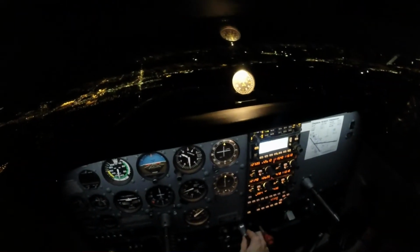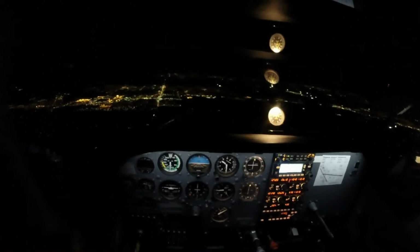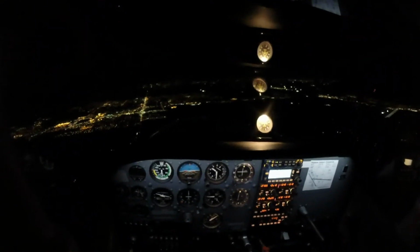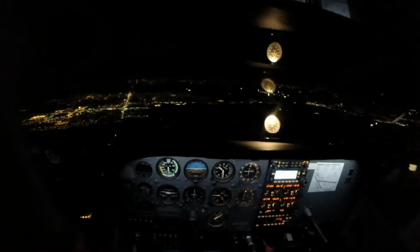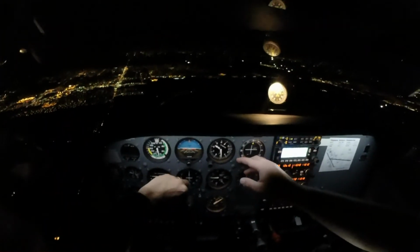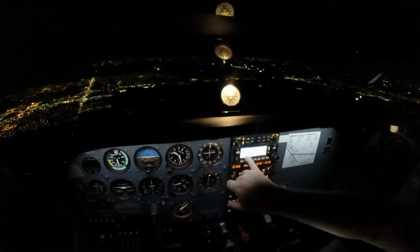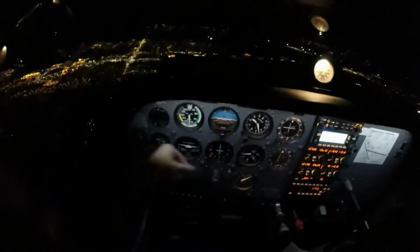Coupled to the GPS, not only does this need to be in, but then this has to be set to match this. Okay, so your direct track is 002, you make that 002, and it'll follow that path.